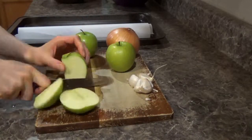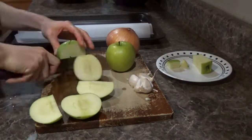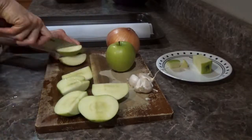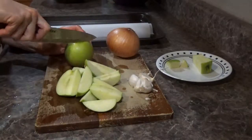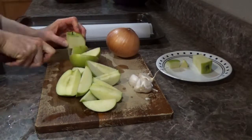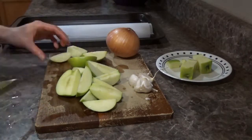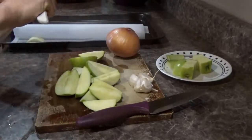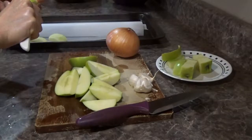To use the arugula I got, I decided to make a pesto, and I wanted it to be sort of sweet and savory, so I'm chopping up these apples and I'm gonna roast them along with some onions and garlic. I'm chopping up the apples and cutting out some of the bad spots, and then I'm gonna take the skin off. I'm saving the cores and the skins there on a plate to nibble on because I don't want to waste any of that.